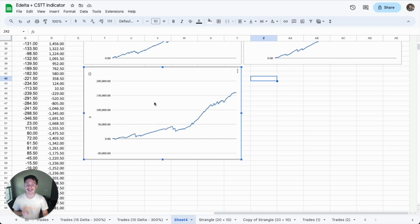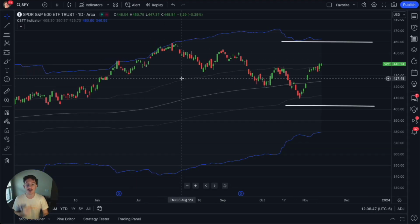Because look, guys, I did this test. If you can stay out during those crash periods, look, you have a smooth equity curve that goes up. There are bumps and there are moves down, but overall you increase your performance, you increase your win rate, and it goes up. How do I do this?